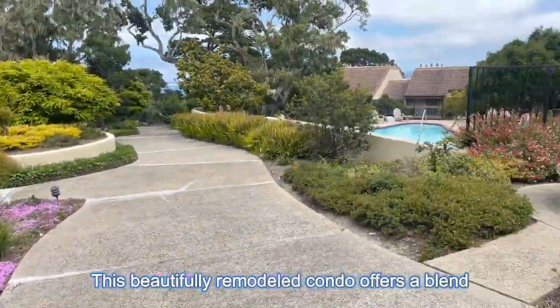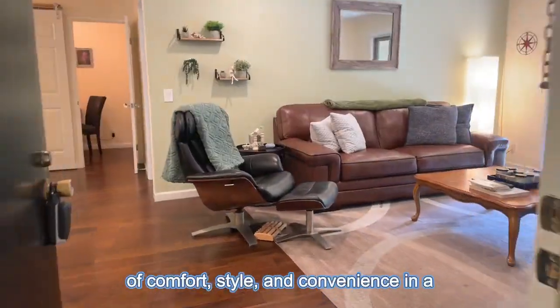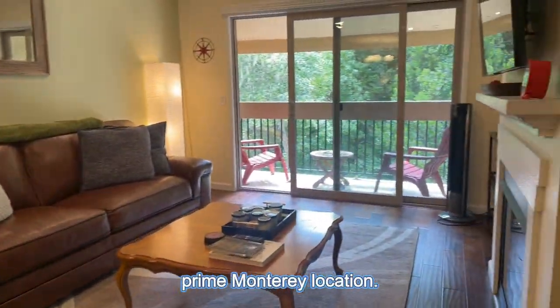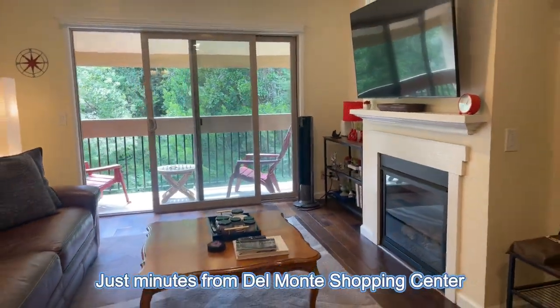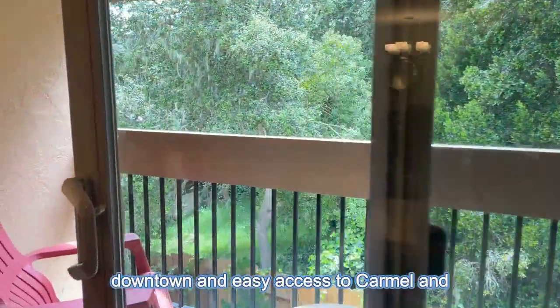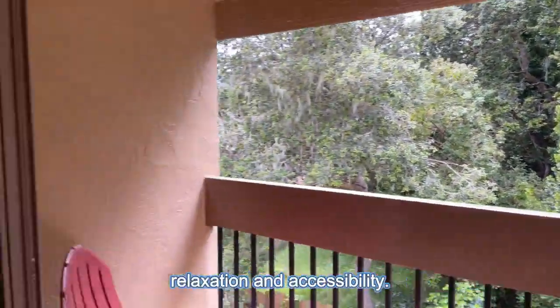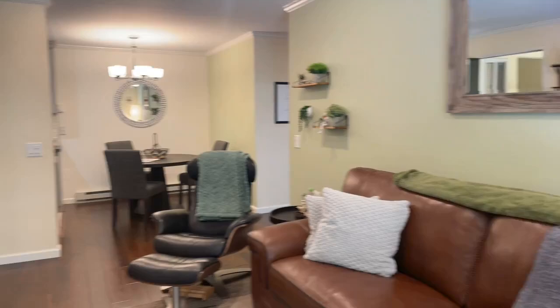This beautifully remodeled condo offers a blend of comfort, style, and convenience in a prime Monterey location. Just minutes from Del Monte Shopping Center, downtown, and easy access to Carmel and Pebble Beach, this unit is ideal for those seeking both relaxation and accessibility.